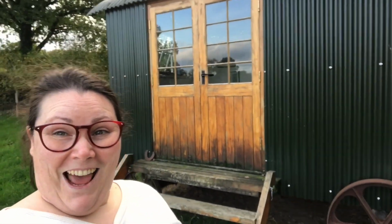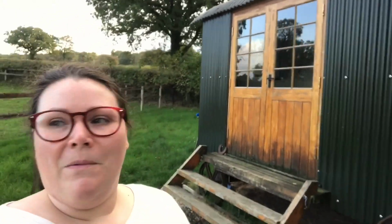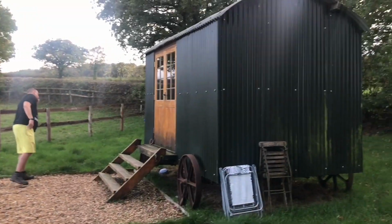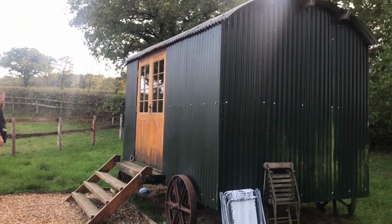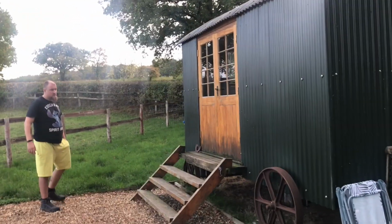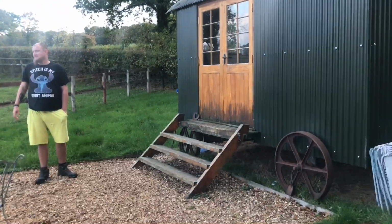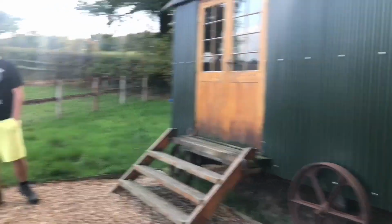And now I will show you our accommodation for the night. We're staying in a hut. Oh my goodness me, I am so excited. I'm going to turn you around properly so you can have a good look. Give us a wave, Scott. So this is the hut that we're staying in. It feels like something out of Wizard of Oz. Whoa! There's a hole there. I went off the beaten path.